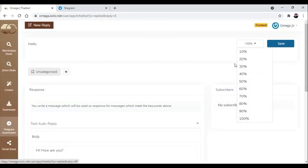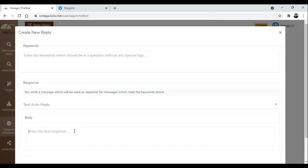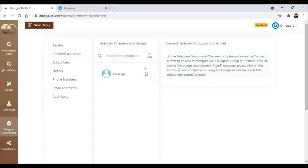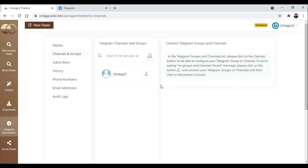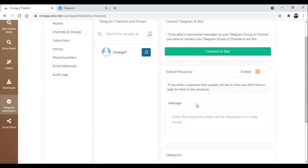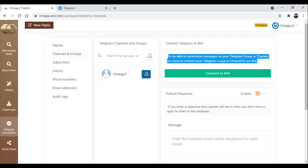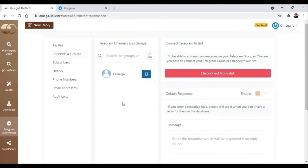And from here you can choose the number of percentage. So I'm going to save it. And now if you want to add new reply, just click over here and add new keyword, and from here add new replies. Okay, so we have already discussed about the channel and groups. If you want to add more, you have to go over here and search out for the group, or you can connect the group from here and you can connect channel from here. The same way we have added the last one. So if I click over here, you can see here is an option to be able to automate message on group or channel. You have to connect your Telegram group or channel to the bot. So if I click over here on bot, that means now it is available for bot operation. Otherwise, the bot operation may not happen.